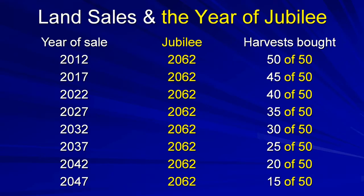So we have to understand a little bit about how land was bought and sold. We don't think in terms of a year of Jubilee. What I'm doing in this slide is I am pretending that 50 years from now, the year 2062, if the Lord were to tarry that long, would be our year of Jubilee. And so if I were to sell a piece of property right now, I would be selling it for 50 years. You see what I mean? It's more like a lease. And so the price would be determined by how much that land could be expected to generate in terms of the value of its harvest for 50 years.